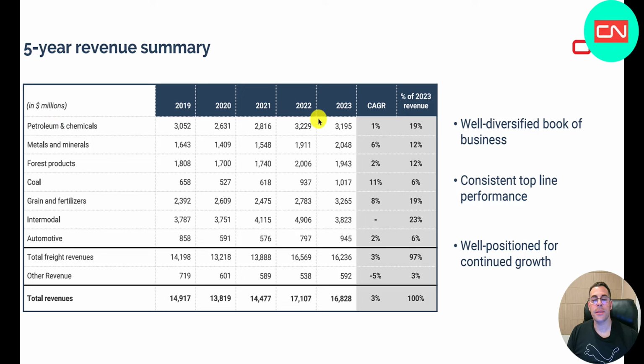Petroleum and chemicals, only a 1% CAGR. That was 19% of their total revenue. Metals has a 6% CAGR, 2 billion of revenue in 2023. That's 12% of their total revenue. Forest products, only 2% CAGR. Coal is the best. That's growing the most, 11%, over 1 billion in 2023.